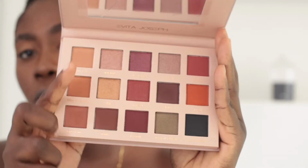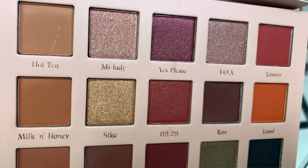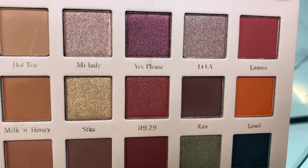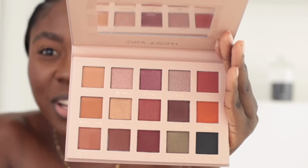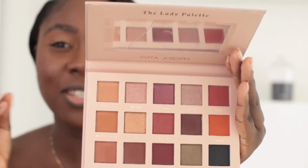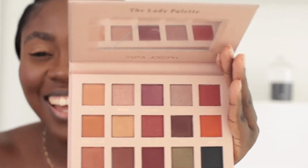The third row, the one on top, this one here, is called Yes Please, because as a lady, when you speak, you have to say please and yes to everything. Yes, yes, please. And once you use it and you see the pigment, yes, please.